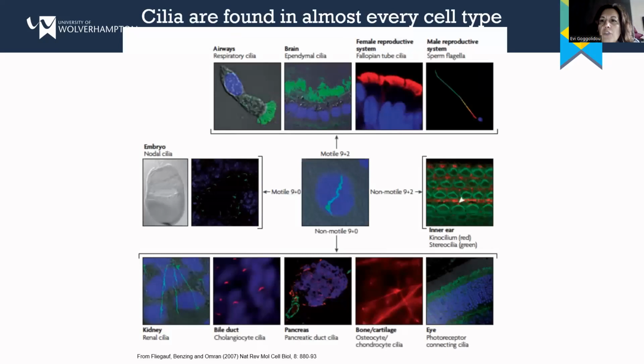Cilia are the antenna that our cell uses to either transmit information within the cell or to neighboring cells so that organs can function. Sometimes those cilia move, but in the case of the kidney that is affected in PKD, we're looking at cilia as an antenna. So a structure that forms from the cell itself at a specific time point. It does perform certain functions in terms of signaling, basically. So there is a need for an action to be taken. The cilium can facilitate this action.